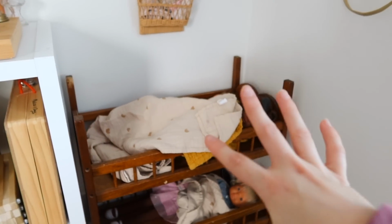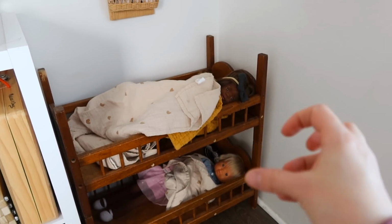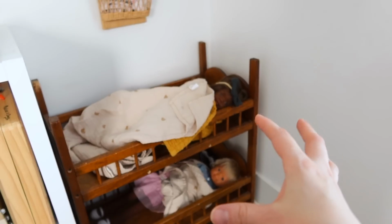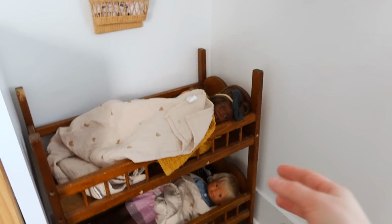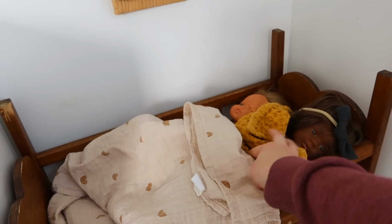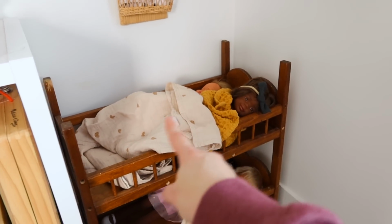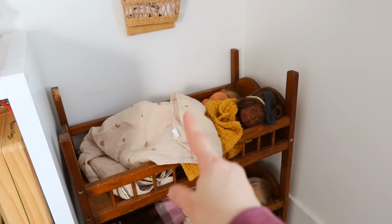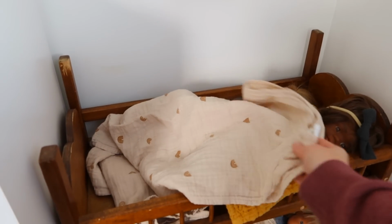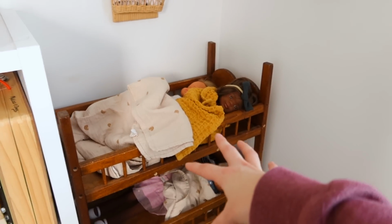And then over here are our babies. We have the Miniland babies. They're like the bigger ones with hair, and they come in different ethnicities, and I just love these little babies. They have different pieces of clothing for them and little blankets, and these are actually swaddle blankets from Amazon. I can link them below, these ones here, and they're super soft. They're for real babies. I do try to find them stuff that is for real babies sometimes.